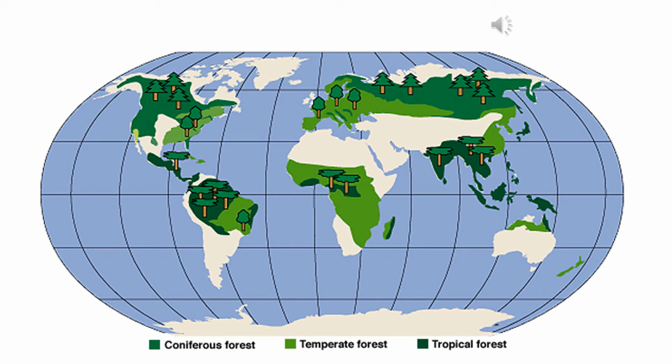As you can see, a significant part of the world is covered by forests, both coniferous, and that means cone-bearing, pine cone, evergreens; temperate, which is the kind of forest that is around Georgia; and tropical, which is the jungles. We're going to see those in Indonesia, Central Africa, and South America.